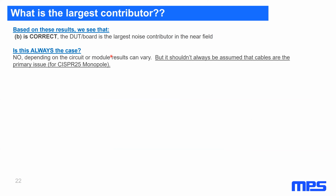No, not always. It depends on the circuit, the type of module that you're using, what the layout is. If you're using shielding over the module or partial shielding, all these things can play into how dominant the noise is coming from the DUT versus the cabling. But I think the key point made here is that we should not always assume that the cables are the primary issue when we measure these noise problems, and especially for the monopole setup for CISPR 25 based on the frequency range that we're dealing with.